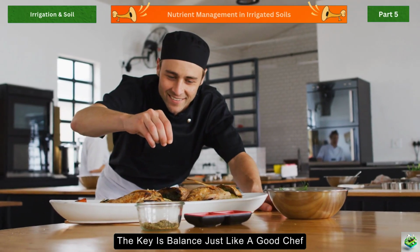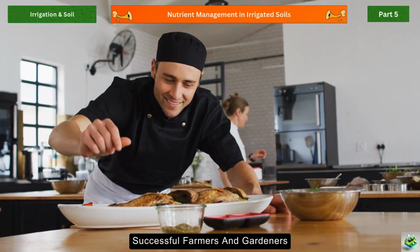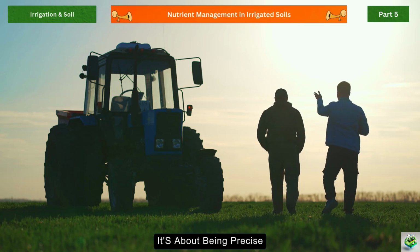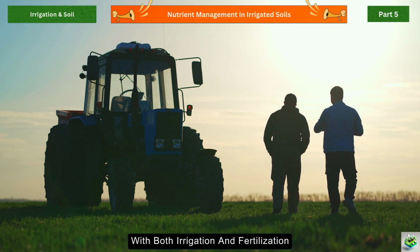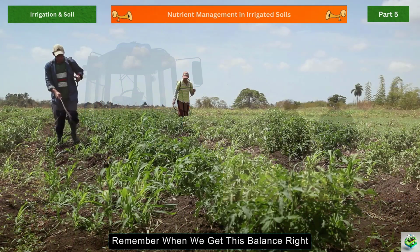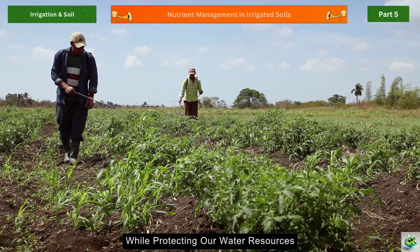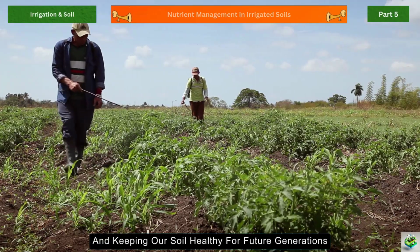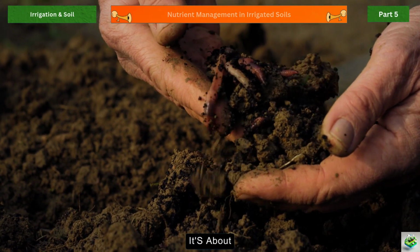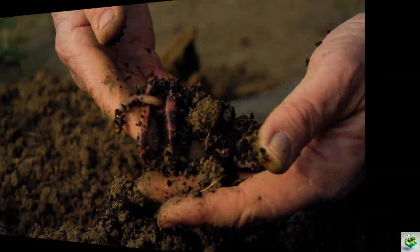The key is balance. Just like a good chef knows exactly how much seasoning to add to a dish, successful farmers and gardeners learn to balance water and nutrients in their soil. It's about being precise with both irrigation and fertilization, working together like a well-orchestrated dance. Remember, when we get this balance right, we create ideal conditions for plant growth while protecting our water resources and keeping our soil healthy for future generations. It's not just about feeding plants today. It's about maintaining a sustainable system that will continue to produce food for years to come.